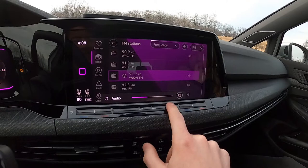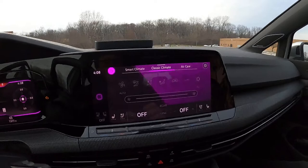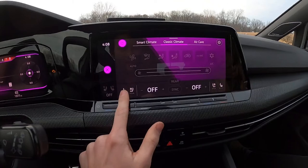Well, yeah, not as good as a knob. That's unfortunate. Also, and I know this was kind of a complaint in the Tesla too, but heated and cooled seats require two clicks. You gotta click here and then click there. Multiple clicks if you want them all the way up.